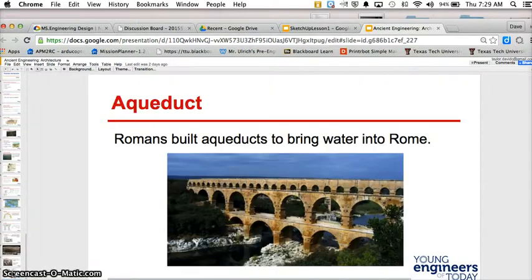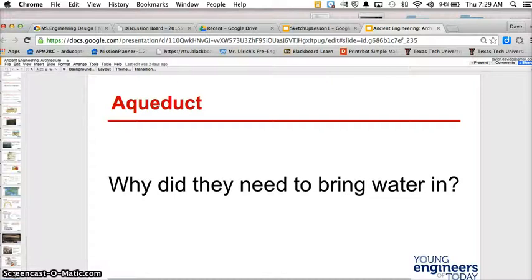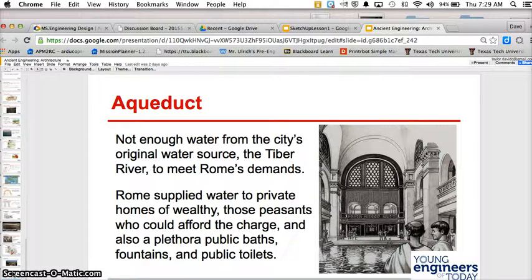Now, once again, the aqueduct being built up of arches. Romans built aqueducts to bring water into Rome. And also the arch was used in a very similar fashion for roads and bridges. Why did they need to bring water in? Not enough water from the city's original water source, the Tiber River, to meet Rome's demands. Rome supplied water to private homes, the wealthy, those peasants who could afford the charge, and also the plethora of public baths, fountains, and public toilets.